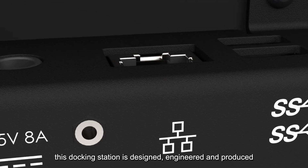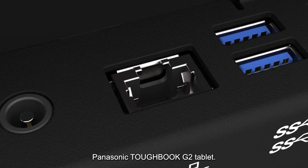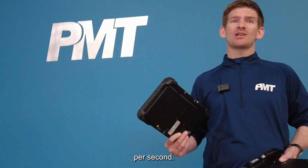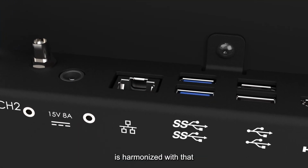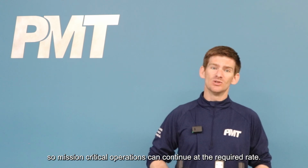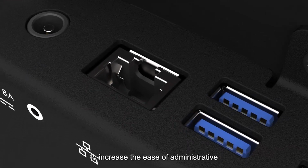As I said earlier, this docking station is designed, engineered, and produced to operate specifically dedicated to the Panasonic TOUGHBOOK G2 tablet. While the tablet has the capability to transfer data over a network at speeds up to 1 billion bits per second, that's 1 gigabit per second, this docking station from PMT is harmonized with that, and so can support that same gigabit transfer speed. This is going to enable extremely high speeds of communication over a network, so mission critical operations can continue at the required rate. This gigabit Ethernet port also supports VLAN to increase the ease of administrative tasks.